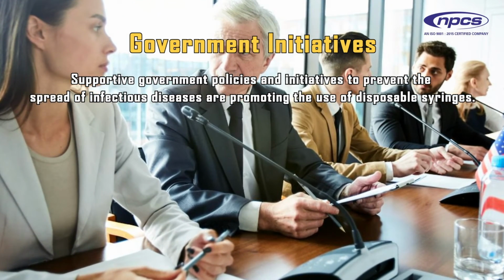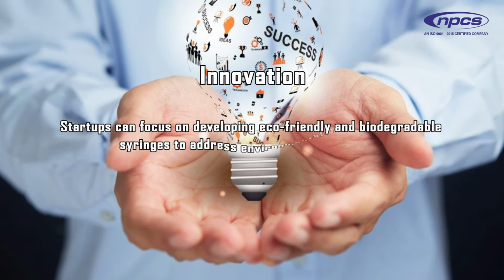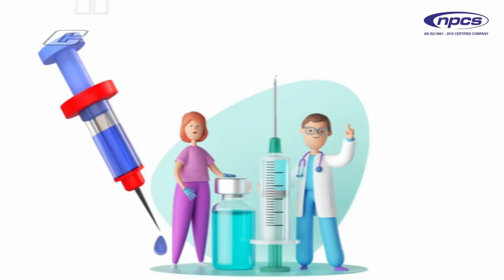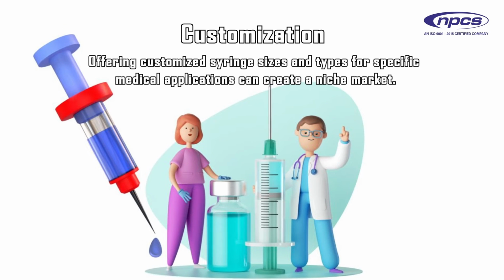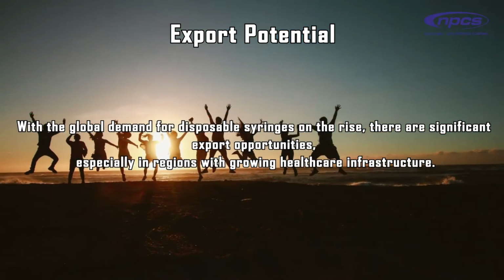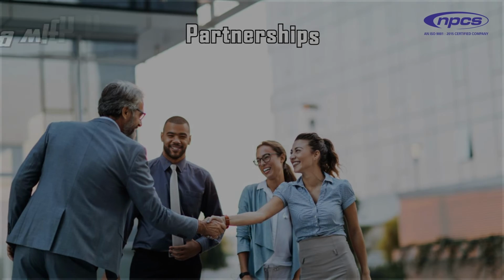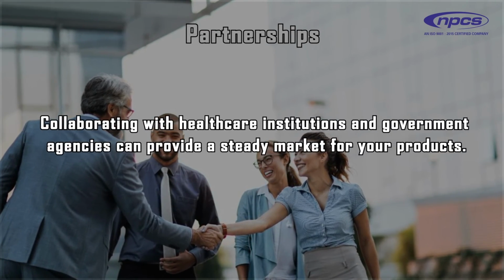disposable syringes. Opportunities for startups. 1. Innovation. Startups can focus on developing eco-friendly and biodegradable syringes to address environmental concerns. 2. Customization. Offering customized syringe sizes and types for specific medical applications can create a niche market. 3. Export potential. With the global demand for disposable syringes on the rise, there are significant export opportunities, especially in regions with growing healthcare infrastructure. 4. Partnerships. Collaborating with healthcare institutions and government agencies can provide a steady market for your products.